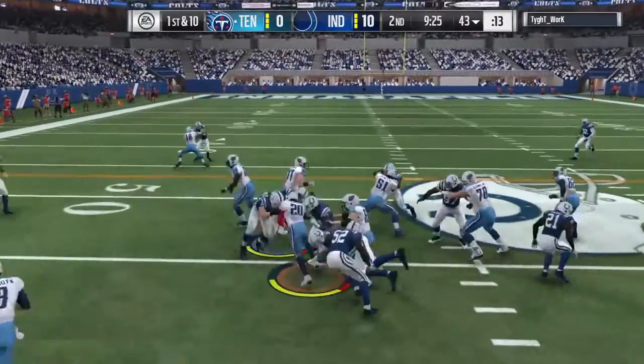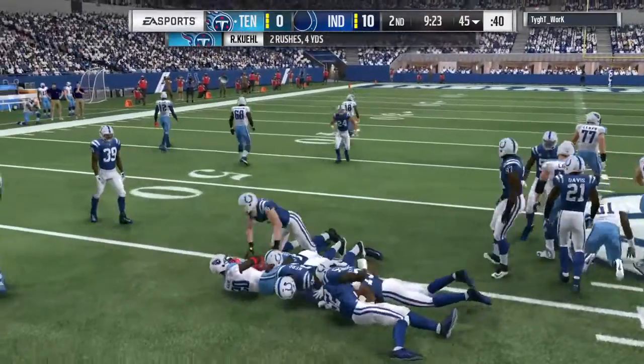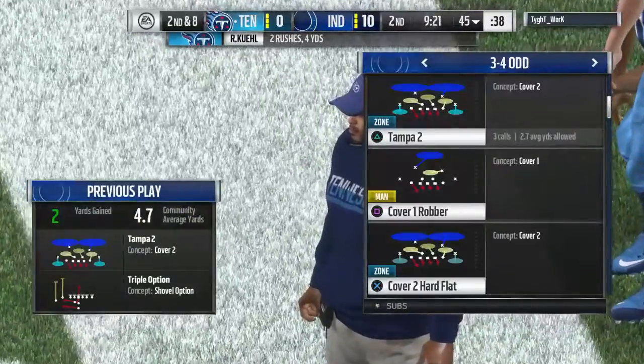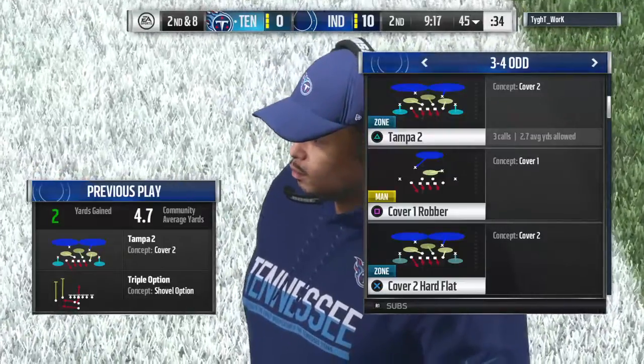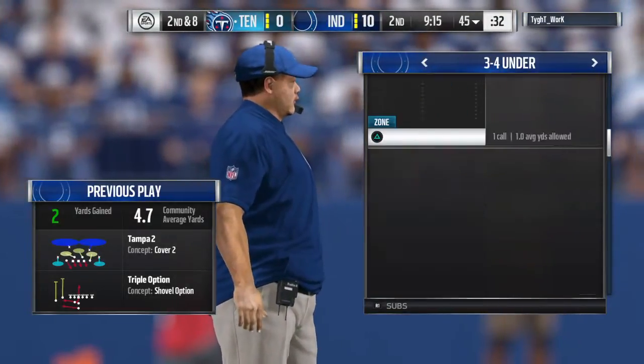They'll give it to him right up the gut. And he'll take this one up close to about the 45. Give him a couple on the carry there. 2nd and 8. That's a good play by the guys on the defensive side of the ball. Held him to a gain of 2.